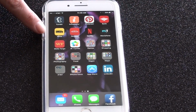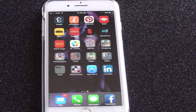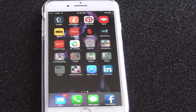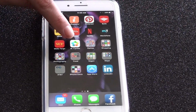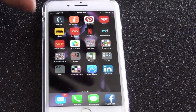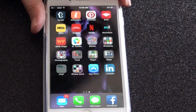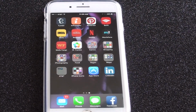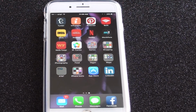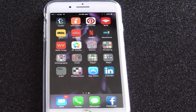So we use this actually often. Redbox to rent movies, Netflix to see what's on, Movie Phone to check movie times. This app right here is really nice. This is called M Cycles, like menstrual cycles, and I really like to use this. It is free as far as I remember, and it just keeps track of your period. And for me, where I was always all over the place until fairly recently, this was just a great reference point to know when my last one was, etc.